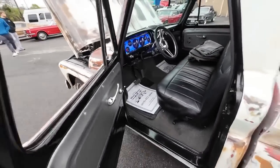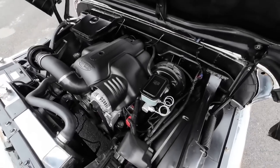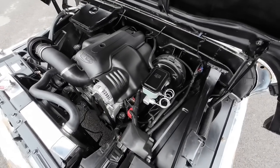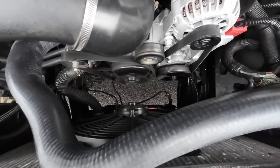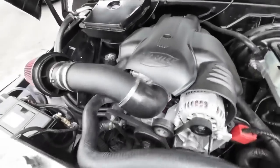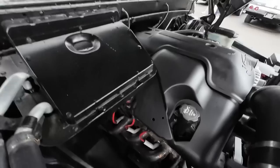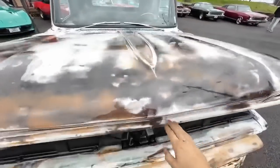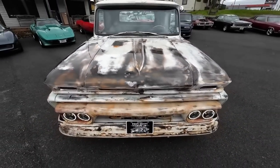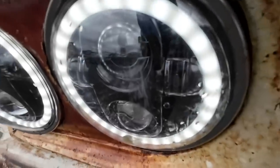Still can't get it to honk. Super clean. Thing comes down super easy. Good spring there. Scratch on your headlight.